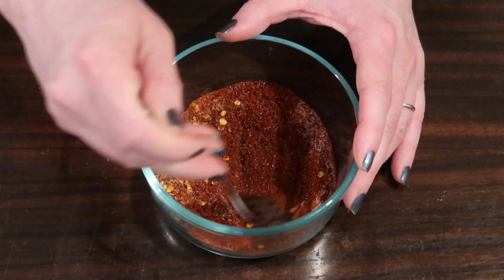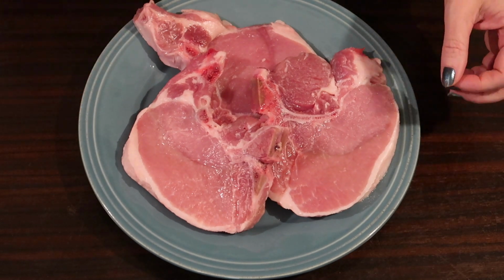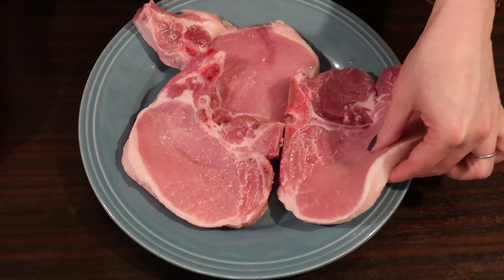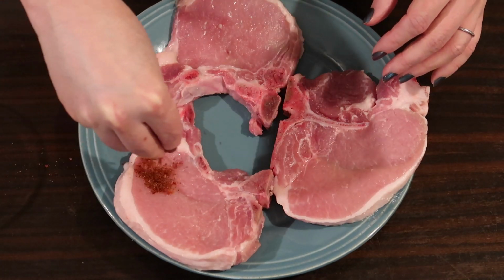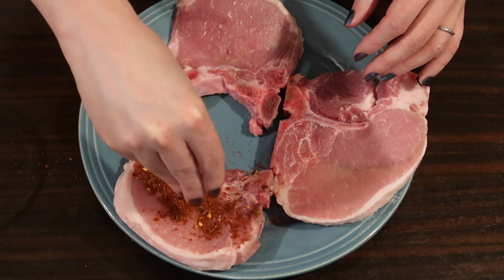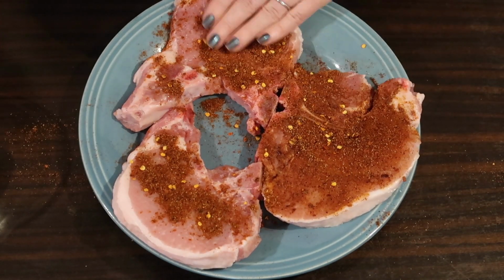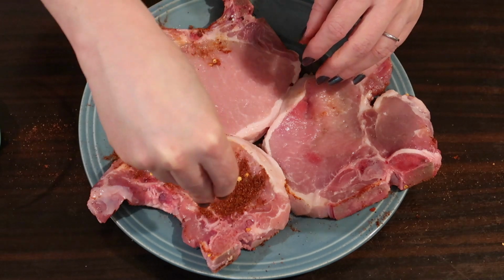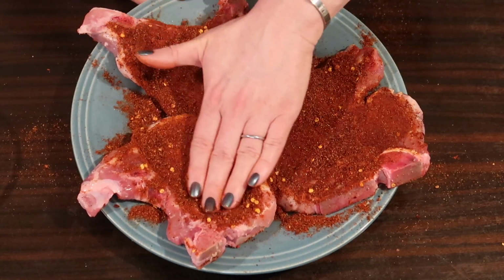Now for our pork chops, they called for 4 to 5 boneless center cut pork chops in the original recipe that I'll link down below. I opted to use 3 nice sized bone-in pork chops instead, and I'm just going to sprinkle with one hand and rub with the other our seasoning mixture all over our pork chops, and flipping them over and also doing the other side as well. And I am coating these really, really well with the seasoning blend.